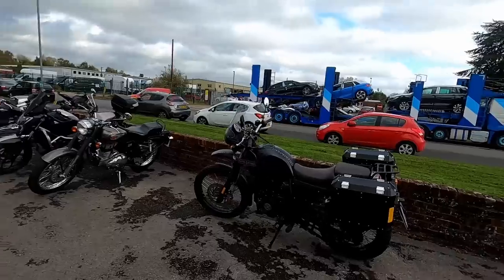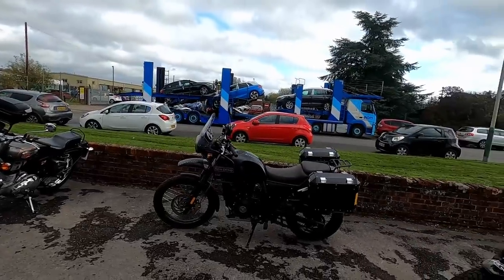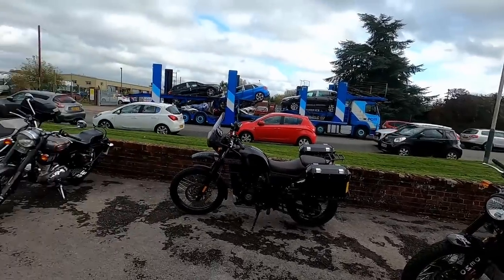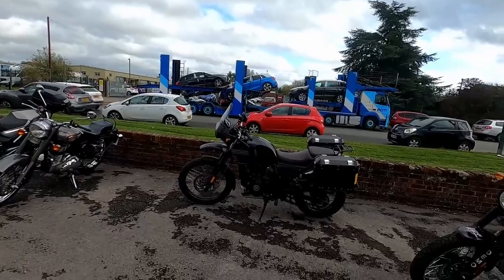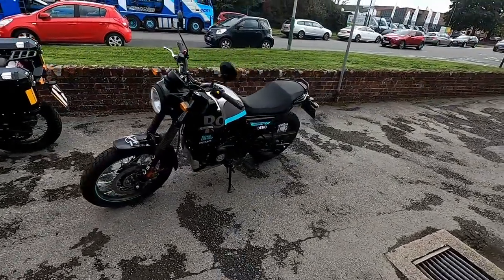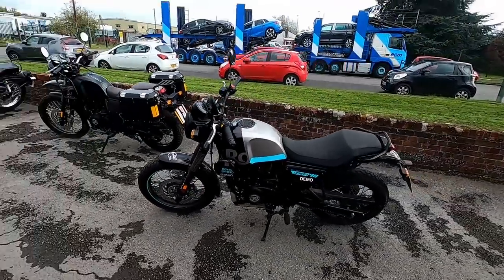So two completely different but very similar bikes. I really liked that, and then I got on this and I really liked that.